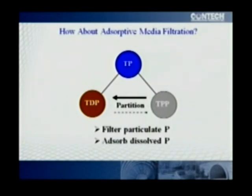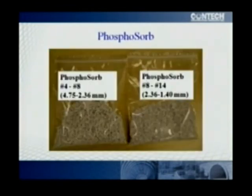And the adsorption process is achieved through a coating of alumina that we put on the perlite media, which allows for the connection between the alumina and the phosphorus, the dissolved phosphorus. So the smaller the media, and we have different gradations of it, the more surface area you have of alumina, and the better your adsorption rates will be. Again, there's a side note to that. The finer the media, the lower the filtration rate. So you're going to have to have more cartridges or store more water and let it come down through the cartridges at a slower rate.